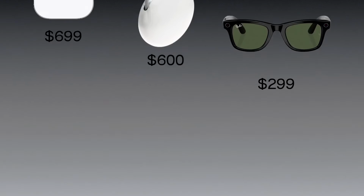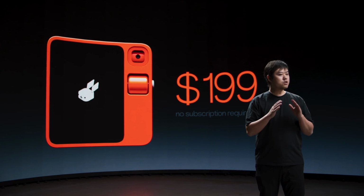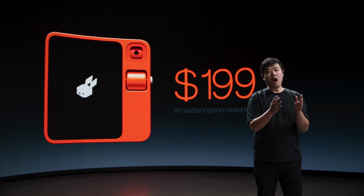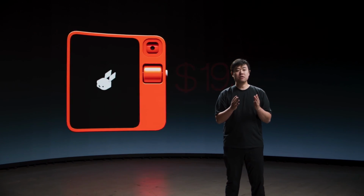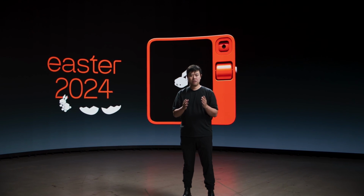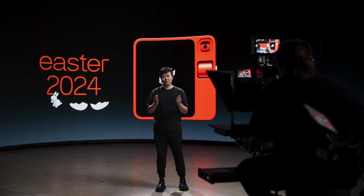We priced the Rabbit R1 at $199, no subscription, no hidden fees. You can order the R1 now at rabbit.tech, and we are shipping Easter 2024. I can't wait for you to experience the R1 for yourself. Thank you.